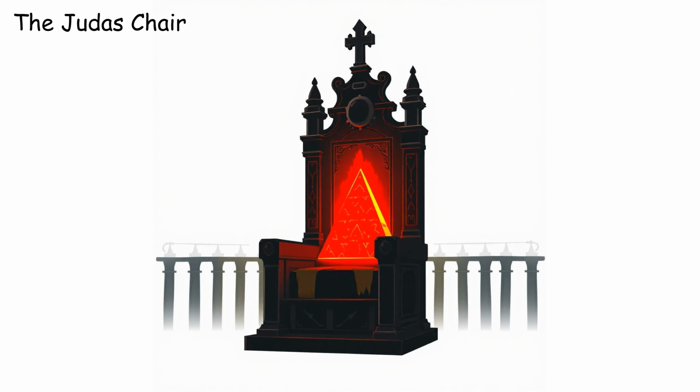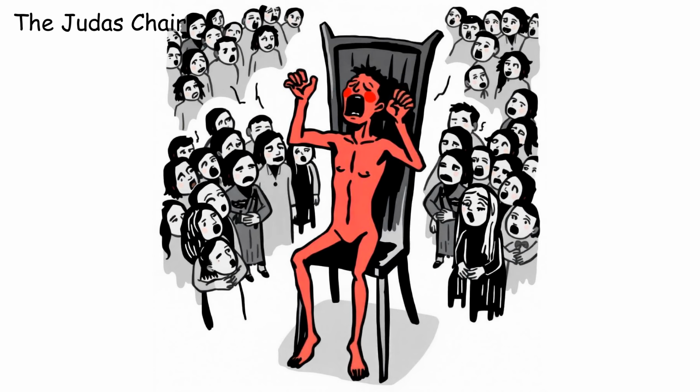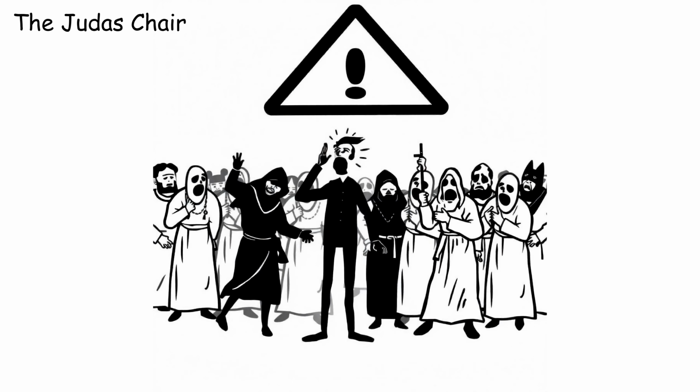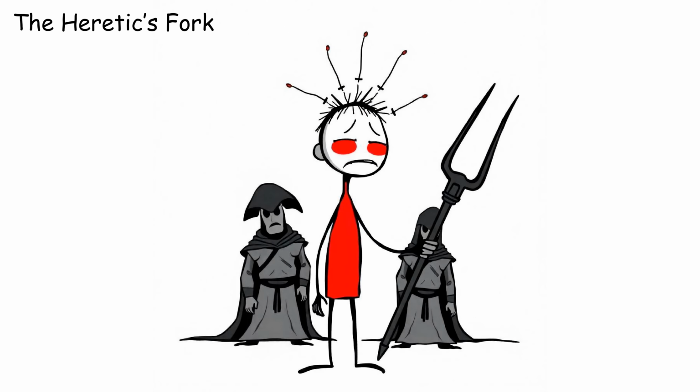The Judas Chair. Spanish inquisitors heated this pyramid seat until it glowed red. Victims were lowered onto it naked, with their screams serving as warnings to others considering heresy. The Heretic's Fork. This simple but effective device prevented all movement.